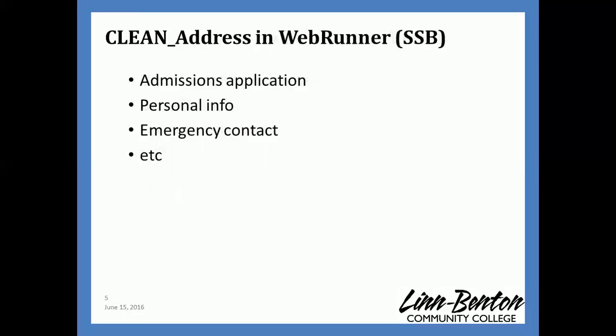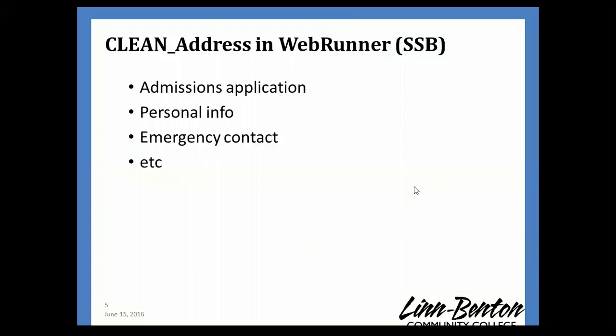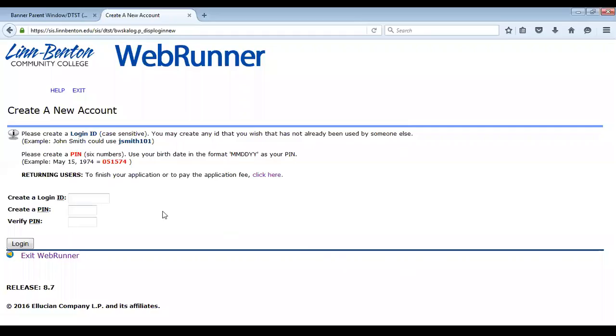So I'm going to go ahead and give a demo. I'll start in self-service and show you how this works. Most of our addresses come in through the applications, so that's what I'm going to show you. But it works the same across all of self-service. Anywhere there's an address, like if you're updating your personal information or your emergency contact stuff, it works the same way. Let me go ahead and hop in there. I'm going to go ahead and create a new application from scratch. This will be nice and clean.